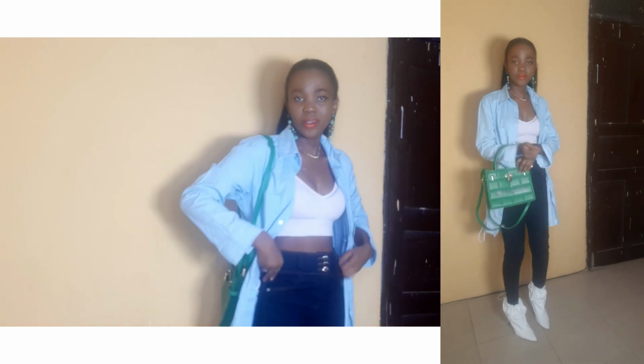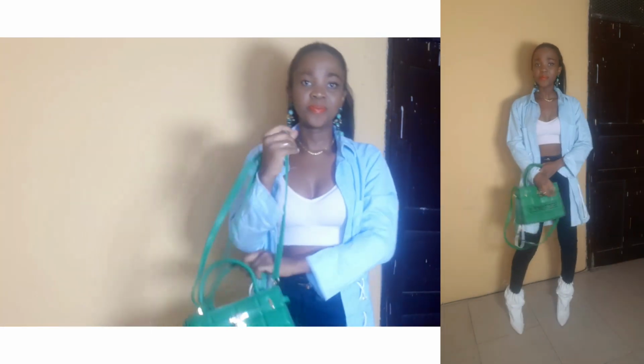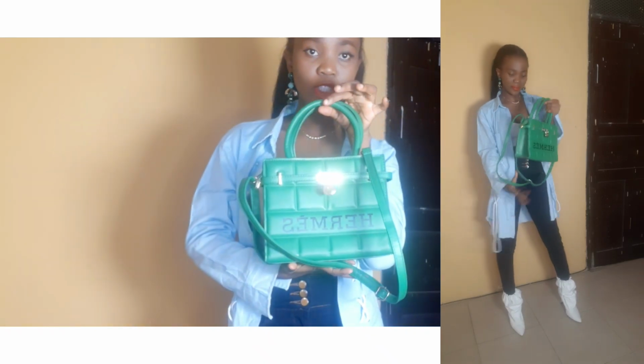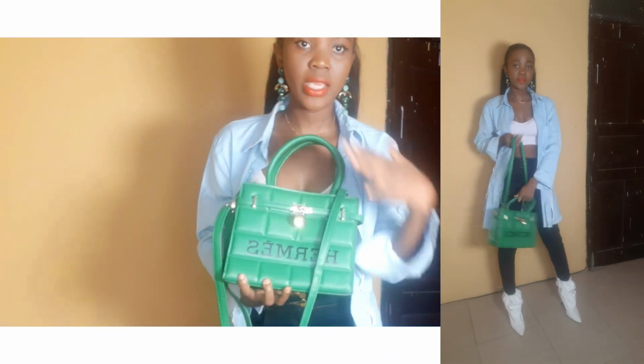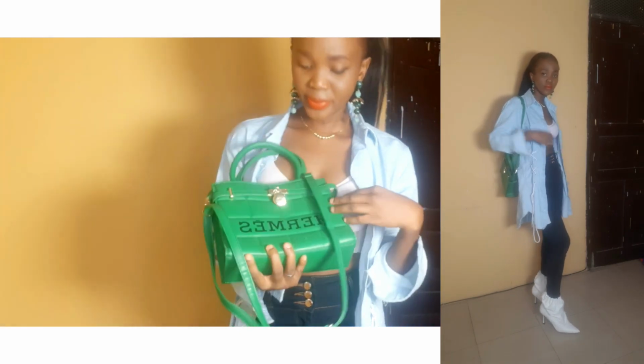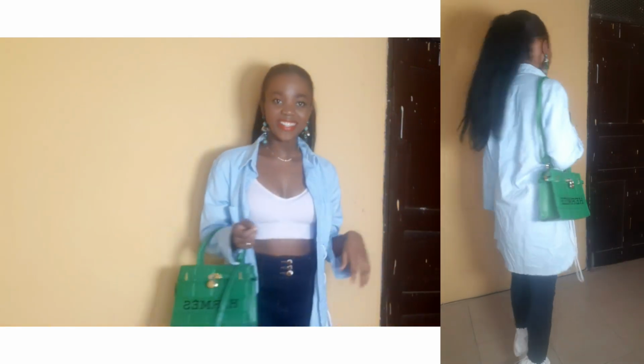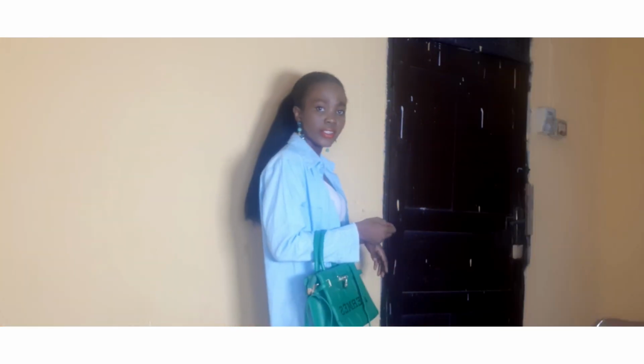I decided to pop out the color, just to add extra juice to the color, so I decided to wear a green bag. This is an HS dupe I saw when I was walking around in a local market, looking for a green bag, and this is what I got. I don't know why they have to bother to write the name HS on it, because obviously we know this is not an HS Birkin. HS Birkin bag, it takes a whole lot of money and a lot of process to get, which we are not getting there yet.